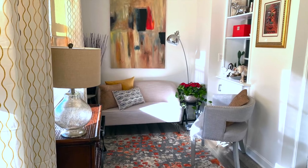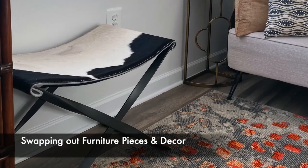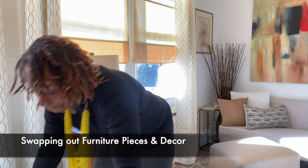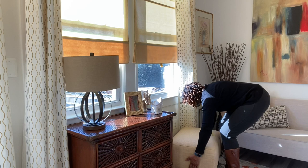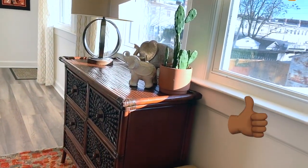In look number one, the bench I used was a cowhide bench from Room & Board. Now I'm swapping that out with a gorgeous bench that I got off of Facebook Marketplace from Pottery Barn. This Pottery Barn bench is going to give the homeowner that custom on a budget look.